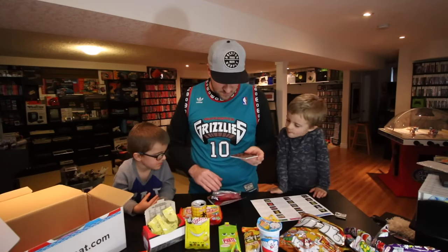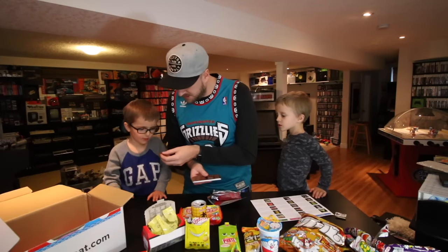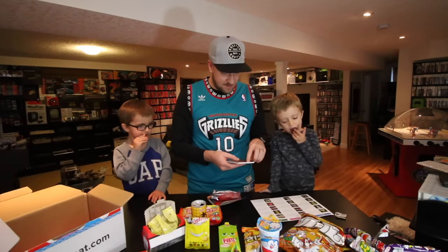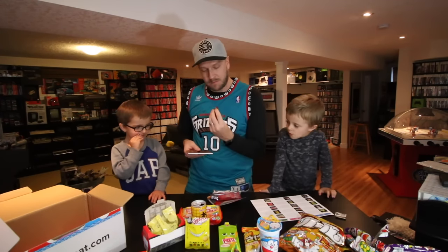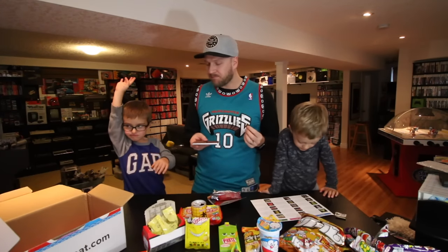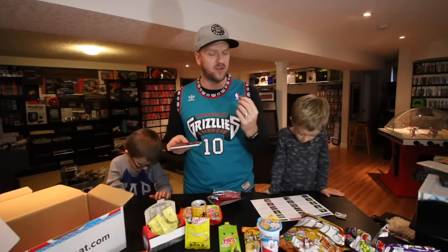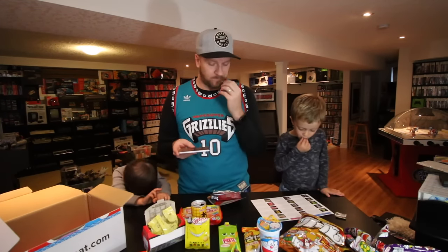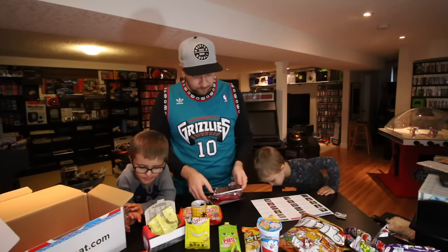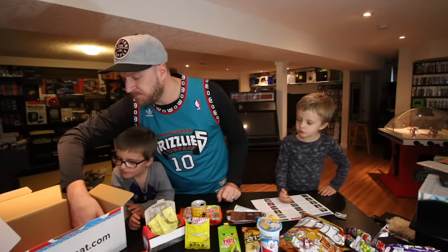Yeah. Okay, this one got a little bit messed up in transport here. Give one to Teddy. Thank you. You're welcome. One for Andrew. So it's like chocolate with fruit filled on the inside, fruit flavored chocolate. You can see the bar kind of got messed up on the side there. Good stuff, definitely not my favorite.